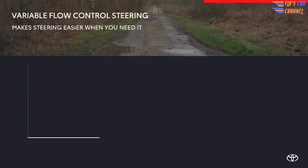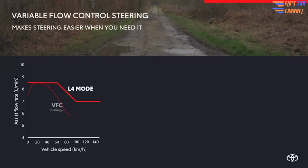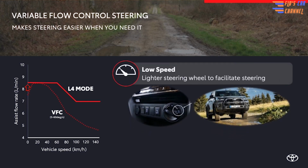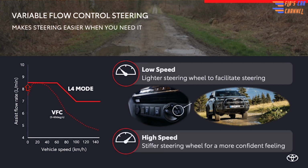Variable flow control will be available on the new Hilux. This feature basically facilitates steering operations at low speeds when Hilux is in L4 mode. The variable flow control will adopt an off-road mode, reducing the steering effort and making it easier to operate when going off-road. At the same time, the variable flow control will also provide a more confident feeling at high speeds.